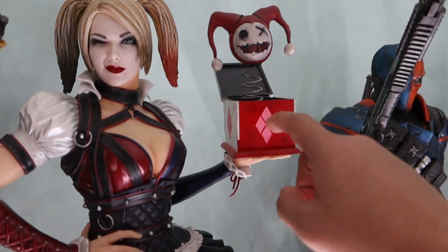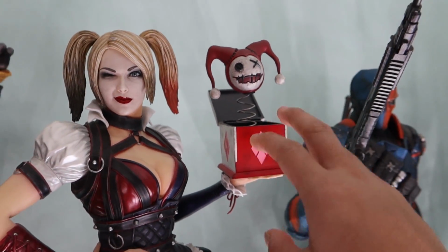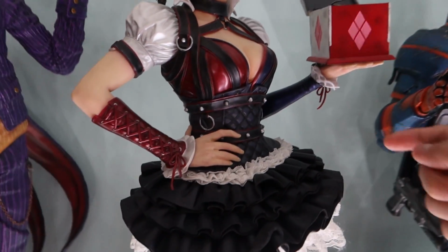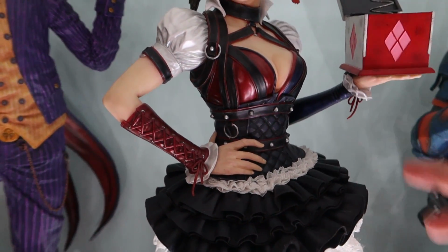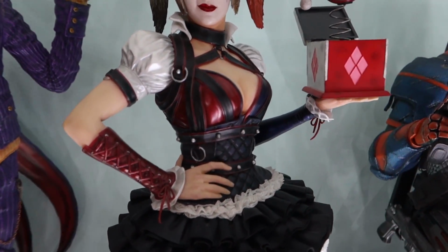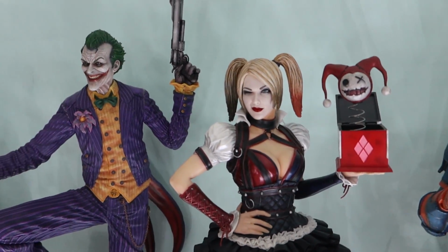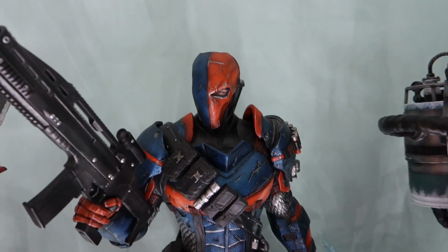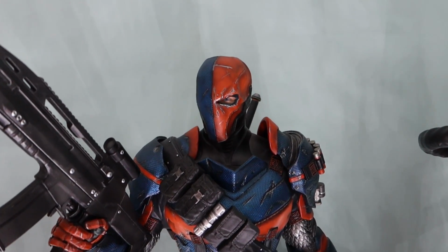This is having a switch out as well. You can change this, like with a bat, and yeah, with a bat. Or you can put her hands also in, I would say, her hips. So really good stuff. And this is one of the best from Prime 1, 1/3 scale of the Arkham line.